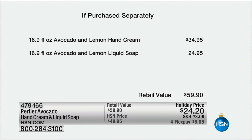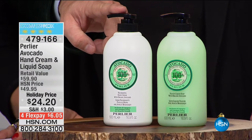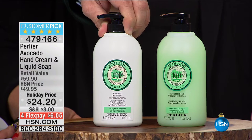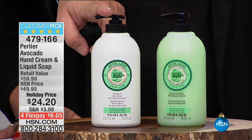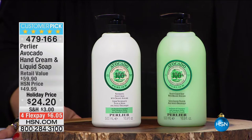All that is fictitious. You can't buy an avocado hand cream at 16 ounces by itself at $34.95. It doesn't exist. You cannot buy an avocado lemon liquid soap by itself. It doesn't exist. If you want to buy the avocado hand cream, you'd have to buy 5 regular ones at $17.50 to reach that price. That means you're in the neighborhood of $85 for this hand cream, just for the hand cream. There are 5 full-size hand creams. Oh, my goodness. So I don't know where we get the other prices, because you can't buy this by itself, and you can't buy this by itself.